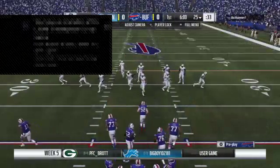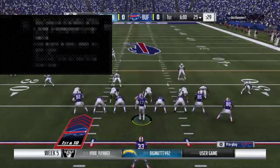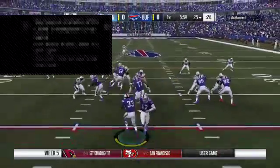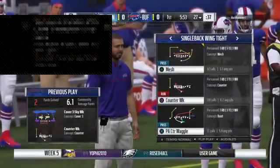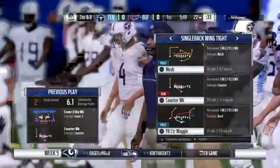Allen and the Bills now with a 1st and 10. Now the first carry for the former Jaguar, this is Chris Ivory. And he'll fight forward to about the 27-yard line. The tackle was by the Boston College product, Harold Landry.